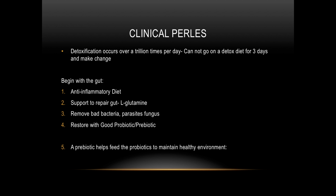Again, this is why we like the genetic testing. There's a marker on there that tells us, does the body not maintain the probiotic level in the tissue lining? So in that situation, if we see that, we absolutely need to give the patient a prebiotic to make that lining better, to allow the probiotic to stay in there and the good bacteria for longer periods.